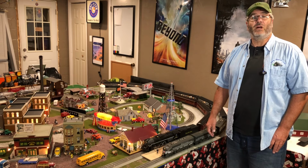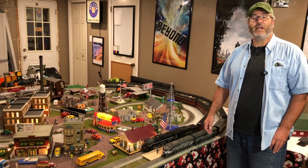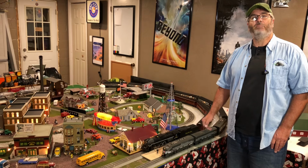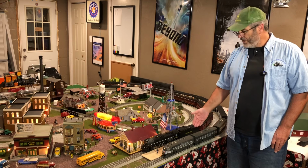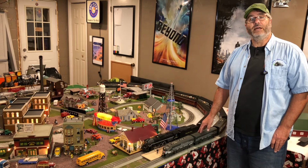Yes, the Century Club New York Central F3s are back on the layout. And you're probably asking, Marty, you wrapped up the series of videos with the 773 a couple weeks ago. Why are they back on the layout? Well, some extenuating circumstances came up this week that really made it necessary to put these on the layout.